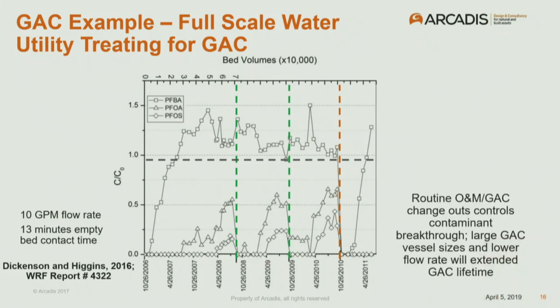So one of the biggest things that affects how useful these systems are is how frequently you need to do GAC changeouts, because that's very costly and adds a lot of O&M costs. So you need to appropriately design the system to make sure that changeout frequencies don't have to be excessively high.